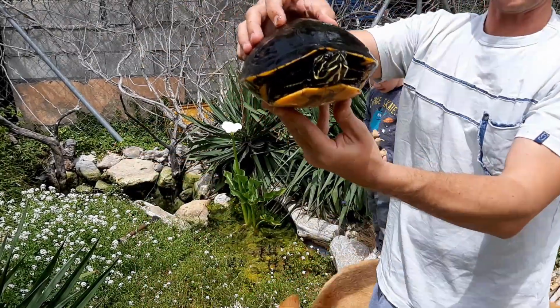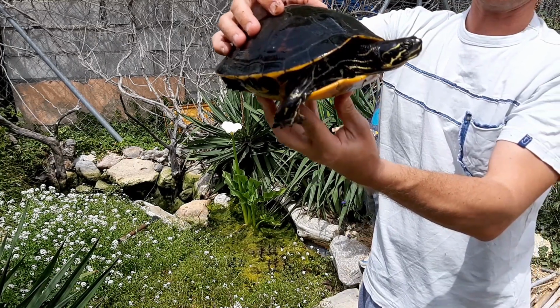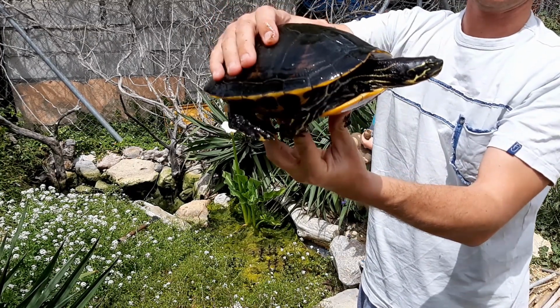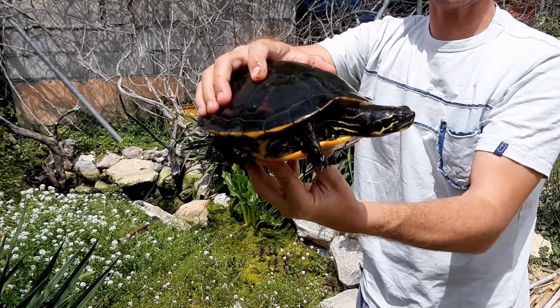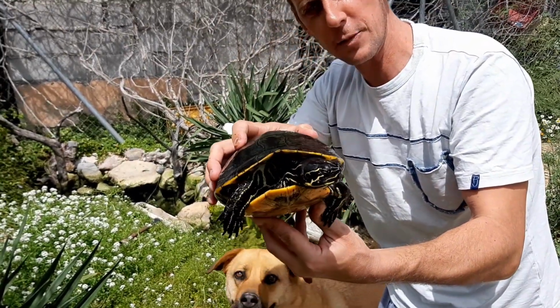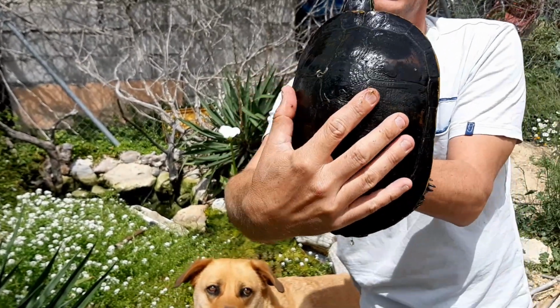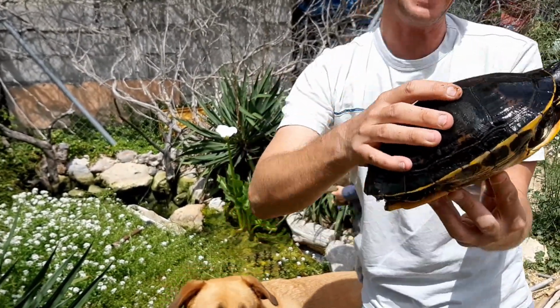This was one we bought. This is just, what will he be now, about 4 years old. So when the pet shop tells you that red-eared sliders and yellow-bellied sliders don't get that big, just think on that.